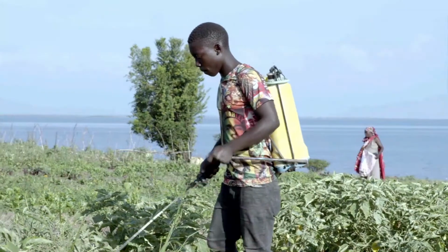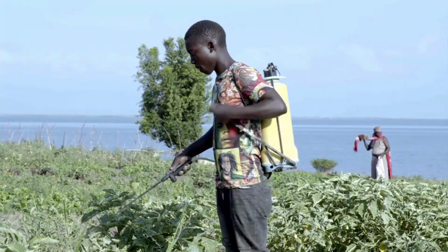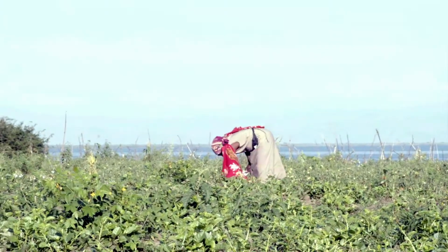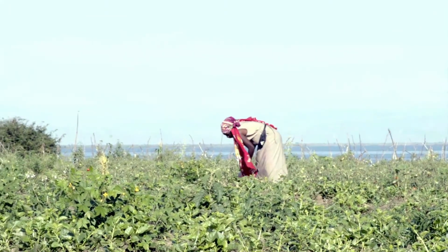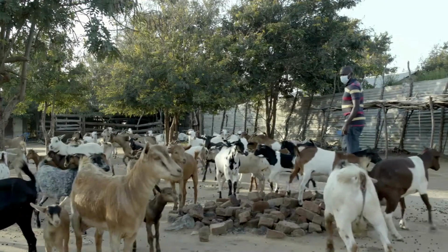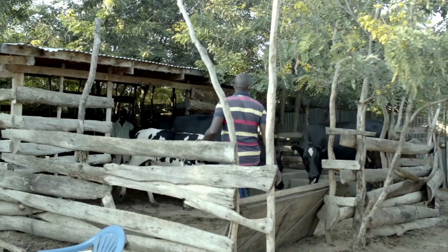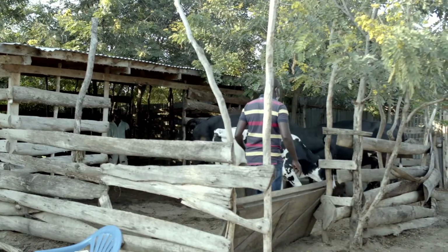Our produce has been purchased for use there because we were told to provide goats and other things. So the purchasing has been done locally here. They have a logistics company from the locals here, things to use. So we can say our people are getting some income.